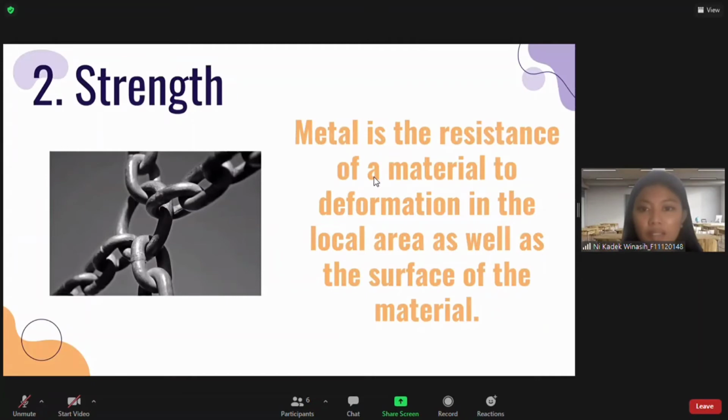Strength. Strength of metal is the resistance of a material to deformation in the low area as well as at the surface of the material. The types of strength are tensile strength, compressive strength, shear strength, and torsional strength.